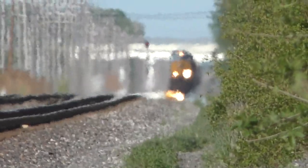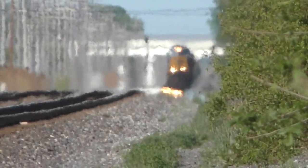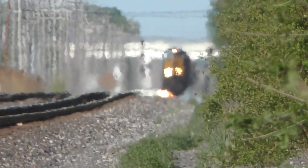After this short maintenance move had gotten into the siding and cleared up, our next train of the evening would be CSX M561 with a fresh SD70 Mace in the lead and an aging YN2 C40-8W second out.